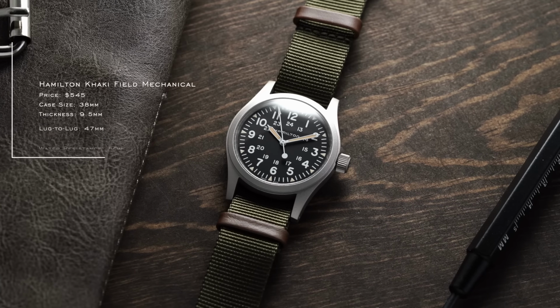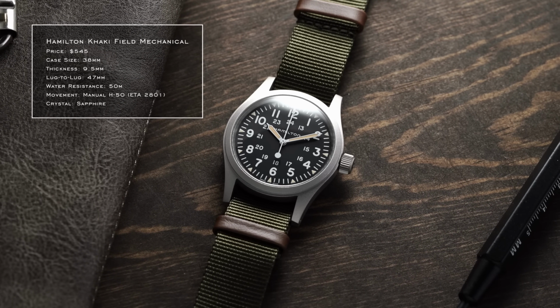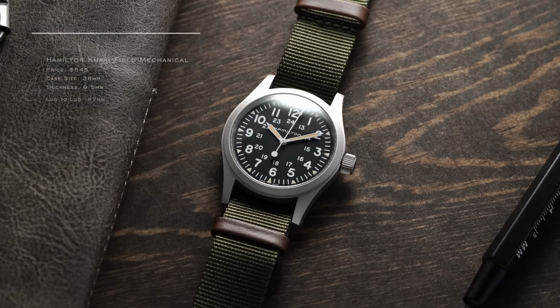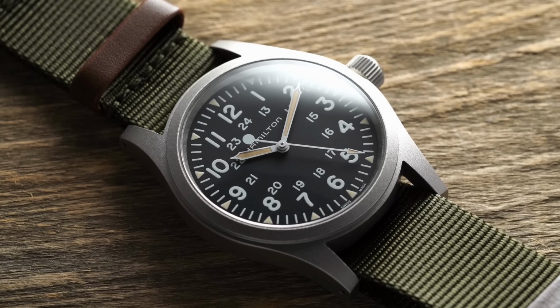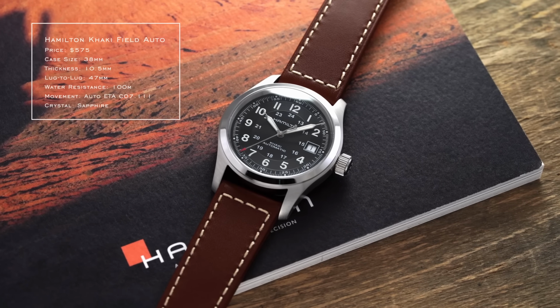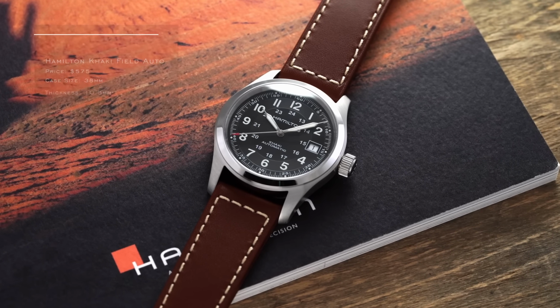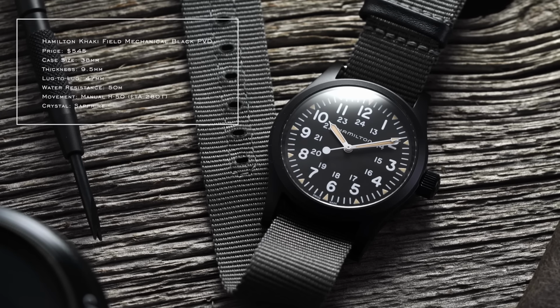Okay, so now for the most obvious choices on the list here today, looking at Hamilton, and when you're talking about field watches, the Khaki collection are some of the best that you can go for. In terms of probably the no-brainers, the Hamilton Khaki Field Mechanical is going to be probably the best option in regards to being a little bit true to the vintage pieces that Hamilton were creating in the past for military use. But you could also go for the Khaki Auto, which is going to have upped water resistance at 100 meters. That one, as well as the Hamilton Khaki Field Mechanical Black PVD.